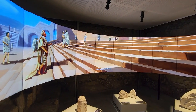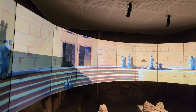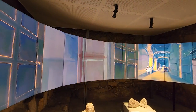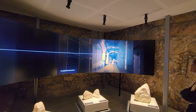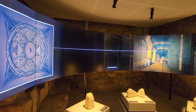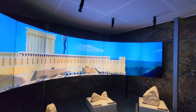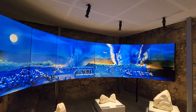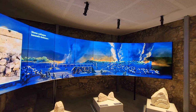Look at the different kinds of stairs. One is short, one is wide. The Double Gate is the entrance, and you will see part of it soon. There's a problem with the sound, and they will deal with it in a few minutes, but it's better to see it like that. Beautiful as this. Destroyed in 70 AD by the Romans, but not all of it.